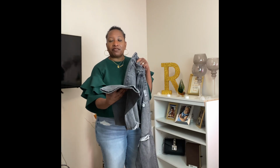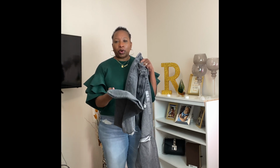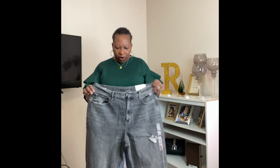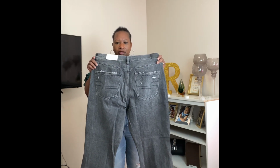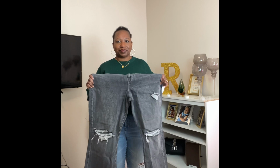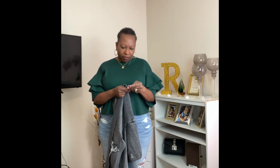Because I can wear this like a flare. I can wear them with the boots, you know, or if I want to wear them in the summertime, I can wear them with my little sandals, or any type of shoes that I can wear them with. And then I'm going to show y'all the back. The back is nice too, you know. But they just wouldn't go over my hips. Wouldn't go over my hips. And these were $59.95.